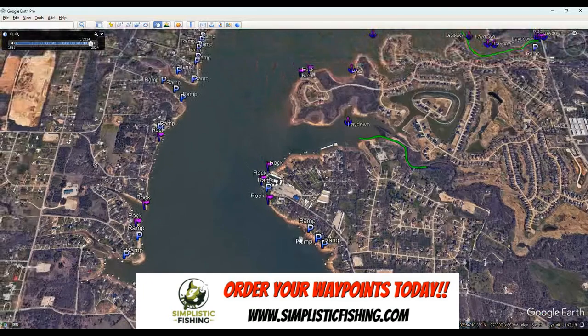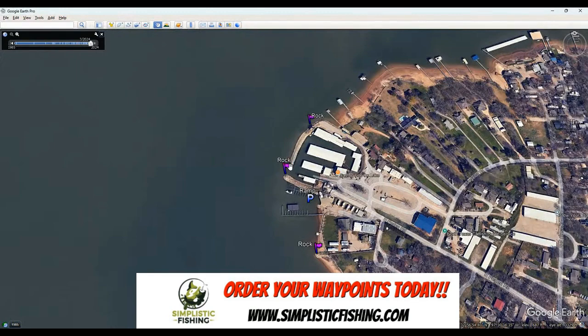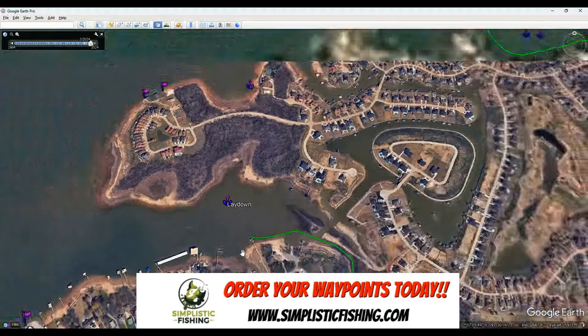I'm gonna move on up. We got some more ramps in here. Good looking rock all right in here. Love this point here. Love the rock that's around that point as well. We're gonna move on up. Got a little channel that goes back in here.